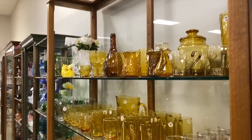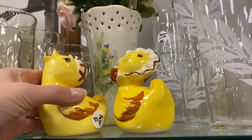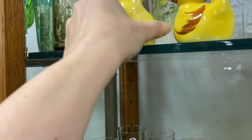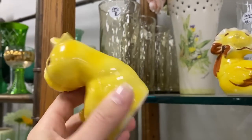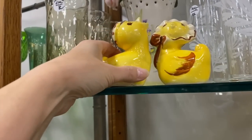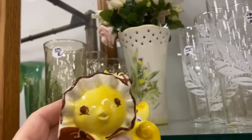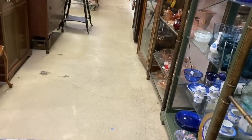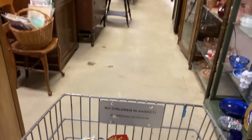I see some yellow cats. No, they're not cats. What is that? Oh my God, it's a boy and a girl chick. Oh. Okay. You're coming with me. Oh, I love them so. Oh, I'm spending money here today.